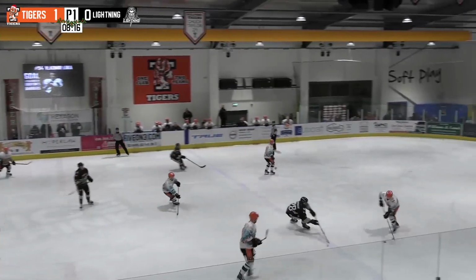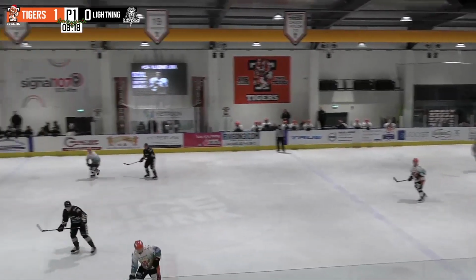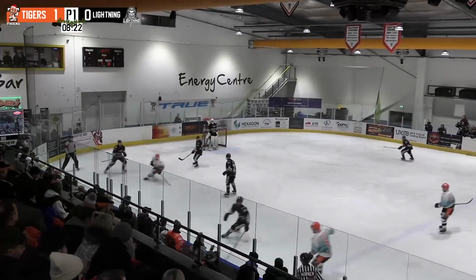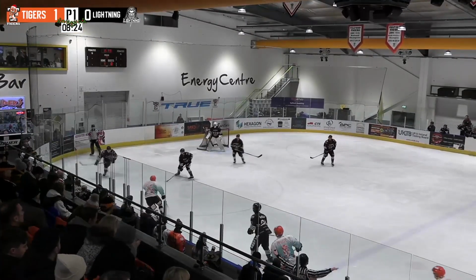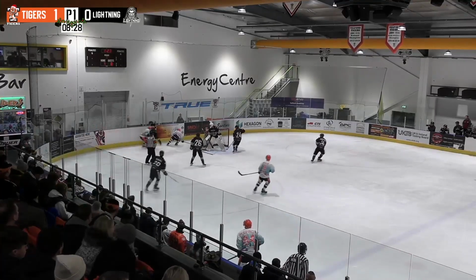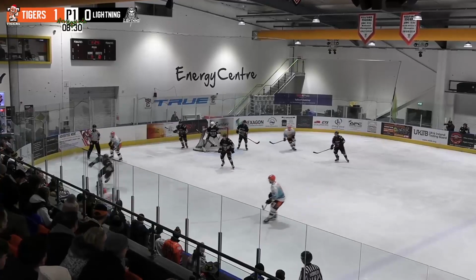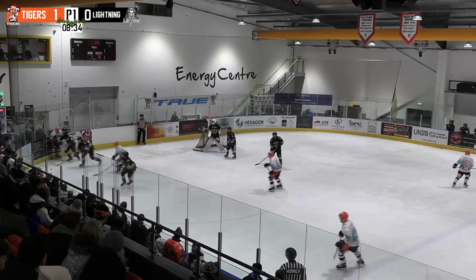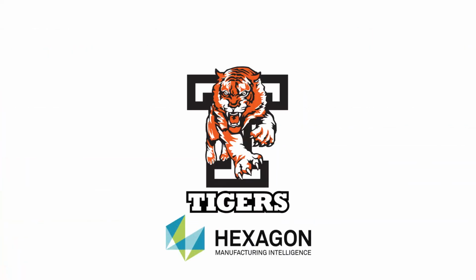You know, he took 2 strides, didn't he, and just let it rip. It was waiting in that high slot area. He had plenty of space. No one was marking him. McKinney saw him, tapped the puck up to him in the slot. He let the shot go. Nice quick release in the back of the net, and the Telford Tigers are first on the score sheet tonight on 8 minutes and 11 seconds with an even-handed goal.